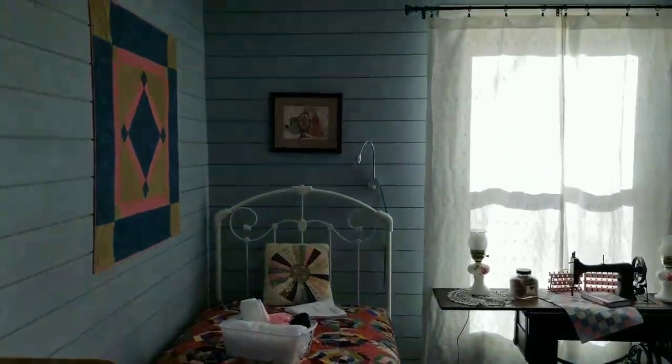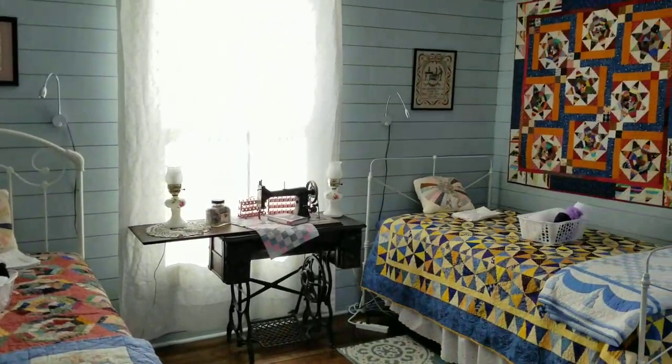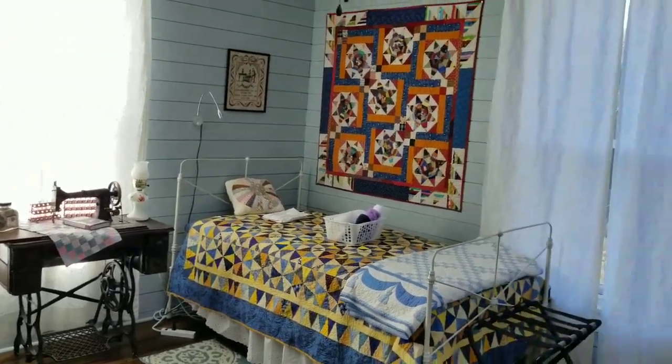And you can see that the lighting in here through the windows is quite bright. I'm trying to adjust the lighting in here.